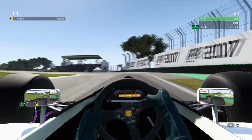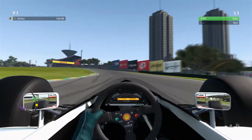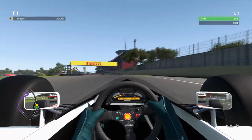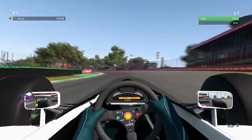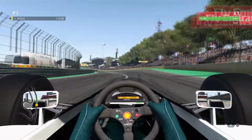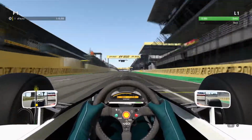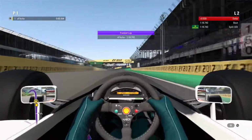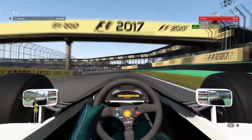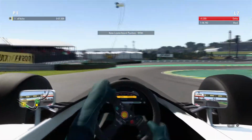And now down to the last proper corner on the track. Back on the power, getting the back end out. And now flat out blast all the way around this long sort of final corner towards the start finish line. What is the time going to be? It's going to be a 1:18.7, not too bad. I must say, after my first lap, driving this car is awesome.